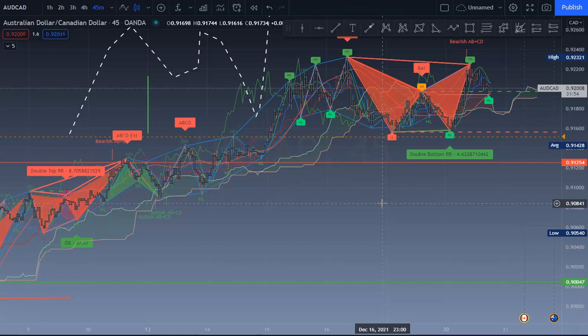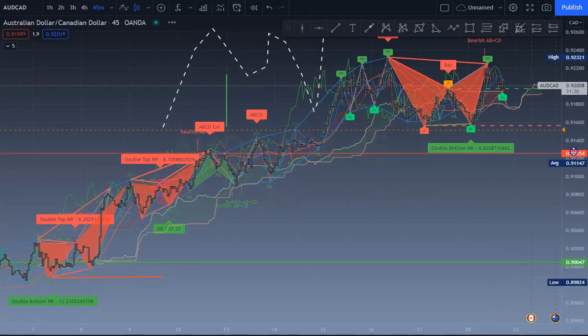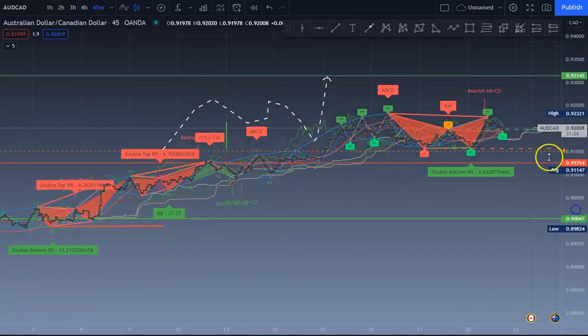So I'm grabbing a potential 0.9. I'd like to see it get to 0.91600. Your best situation in buying this. But yes, I believe it's going to hit this first. We got a situation, we got two now.